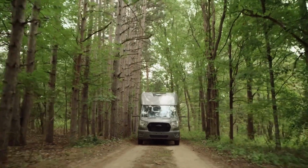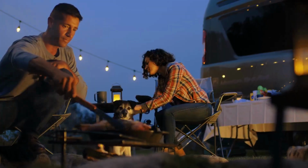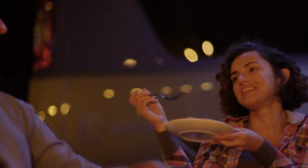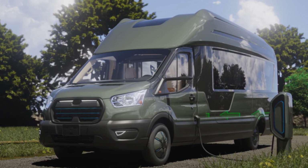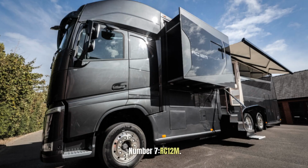Whether you're embarking on a cross-country road trip or seeking a temporary living space, the Thor Vision vehicle's forward-thinking design and adaptable nature redefine the possibilities of mobile living, providing a glimpse into a future where flexibility and luxury intersect on the open road.